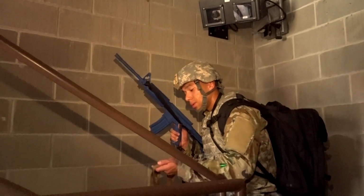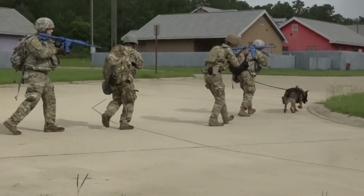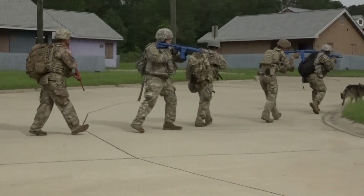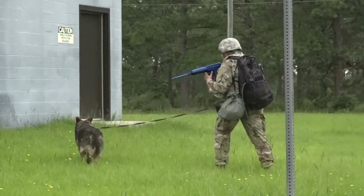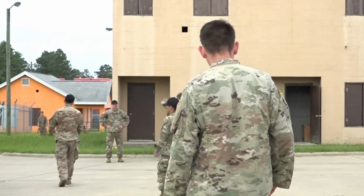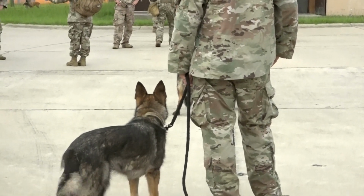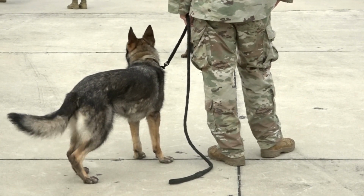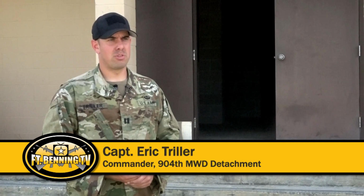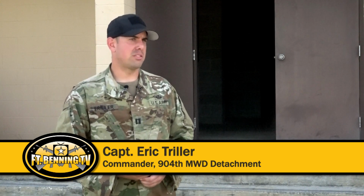Military working dog teams are used in garrison and combat support missions, including area security, movement and mobility support missions. They are also used to detect narcotics, landmines, firearms, and explosives. Captain Eric Triller, commander of the 904th MWD Detachment, talks about the importance of trust between dog and handler while completing these tasks. So the relationship is grown over time, and it's grown over hundreds and hundreds of hours of training and utilization in law enforcement and tactical fields.